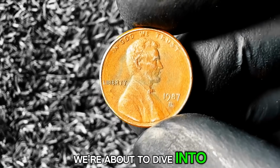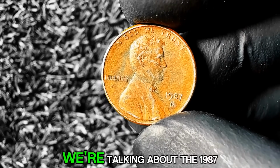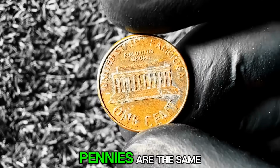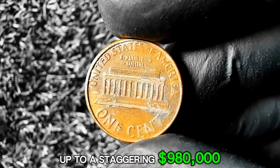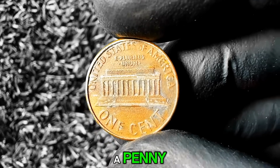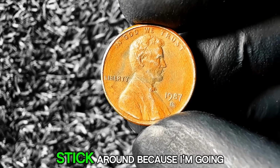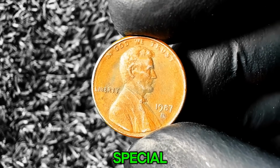We're about to dive into a story that could change your life and your financial future. We're talking about the 1987 Abraham Lincoln Demint Mark Penny. While you might think all pennies are the same, this coin can be worth up to a staggering $980,000. That's right, almost $1 million for a penny. Now I know what you're thinking. A penny? Worth that much? No way. Stick around, because I'm going to reveal why this penny is so special and how it could make you a fortune.